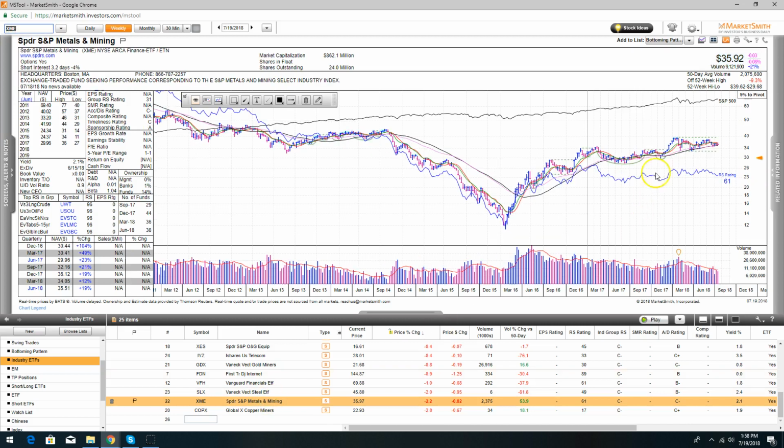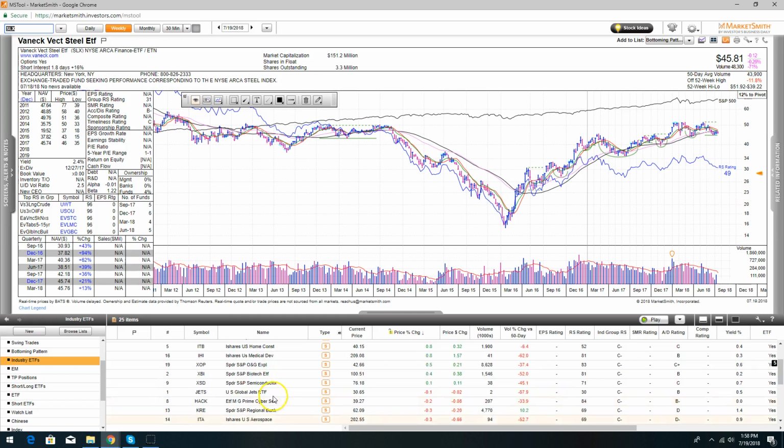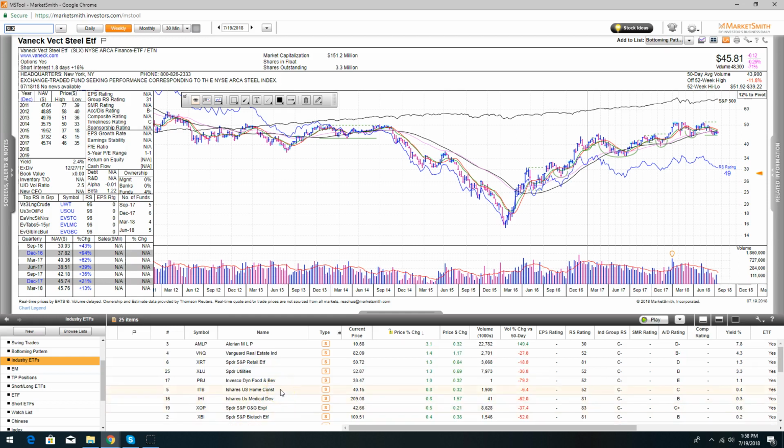XME, metals and miners, are holding in there, but they're just kind of hem-hawing around. And hem-hawing means going nowhere, so we'll just keep our eye on that. And steel is looking very copper-ish. It looks like it's ready to crack. So commodities are looking weak. It looks like the dollar won, but I think there's a lot to be positive until there's a lot to be negative.